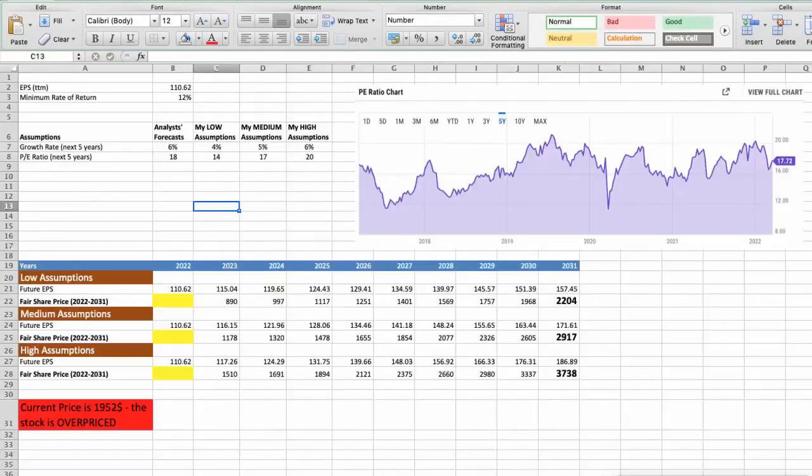Second model. Valuation based on earnings per share. This spreadsheet contains another financial data that we will use for the stock valuation. The current earnings per share for the company is 110.62. Minimum rate of return, I will use 12%, because when we invest in individual stocks, we are looking for a higher return than the S&P 500. For AutoZone, analysts forecast growth rate around 6% per year in the next 5 years, and future P/E around 18.